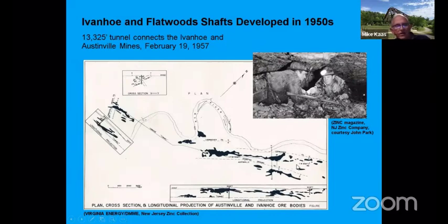It was also incredibly sampled with some of the most detailed sampling I've ever seen, because they had low grade ore here and they were very concerned about not mining much that was waste. And it's kind of a very irregular ore body, as you can see here. So that was kind of the last big infrastructure improvement at Austinville. And they got about 30 years out of it because the mine finally closed down in the 80s.